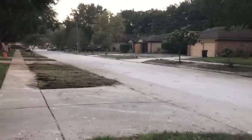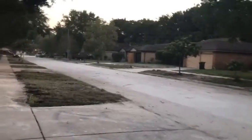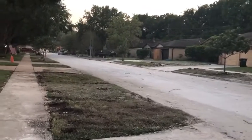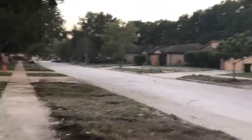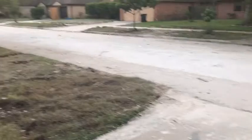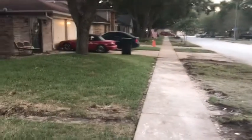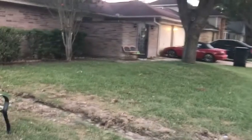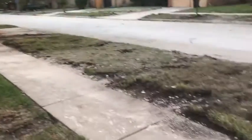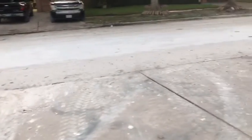So they sat in water a good 2 to 3 to 4 feet, depending on where in the neighborhood you were at, for a good week. And so the thing is mold starts to grow after 48 hours. And yeah, their houses are not pretty on the inside. My aunt went into one of them this weekend, and it was kind of heartbreaking because the people are a little bit older. Let me see if I can flip my camera.